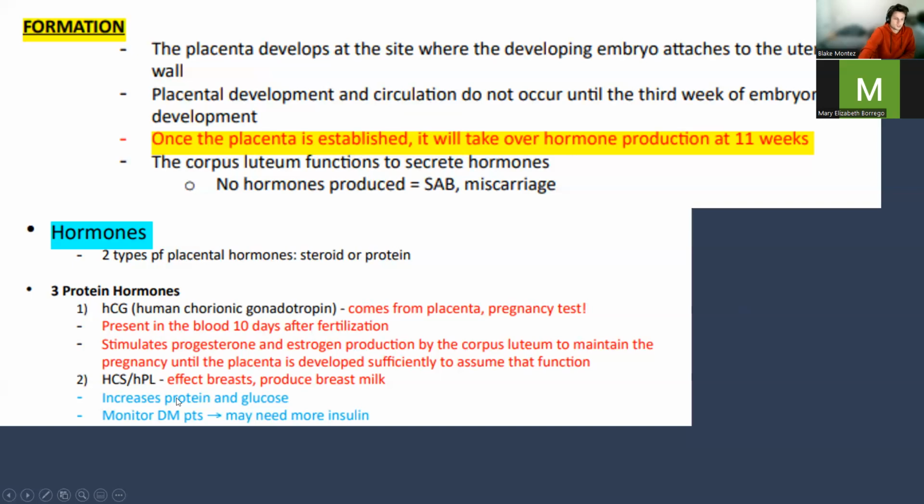HCS, or human placental lactogen, HPL. This affects the breasts, and it produces breast milk. And we have to really monitor our diabetic patients with this, because these patients may need more insulin as it's increasing their blood sugar levels.